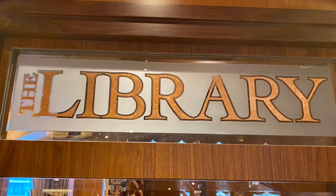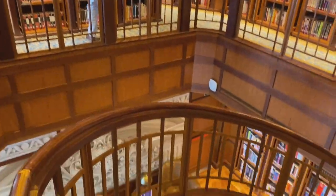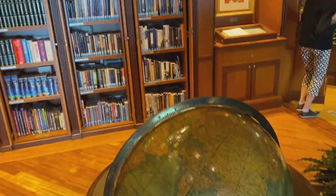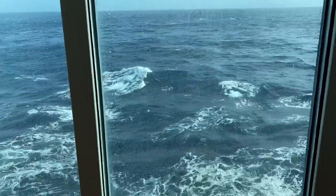The ship has its own library where you can sit and read and browse, or you can borrow a book to take to your stateroom. The library houses quite an extensive collection set over two floors, connected by a beautiful wooden spiral staircase. You can also pop into the library to collect the daily crossword, which is on offer on board ship.